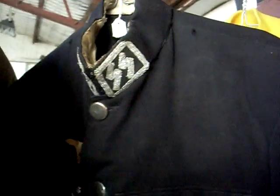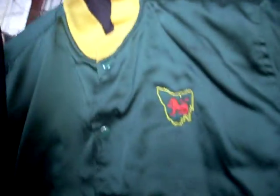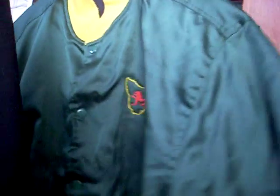Some great Hawaiian sort of summer shirts. Little battle jacket, trench coat, sort of mock-up of an SS jacket. It's pretty cool. The Tasmanian Tigers Footy Club. Tasmanian footy sort of satin bomber jacket's pretty cool from the 1980s.